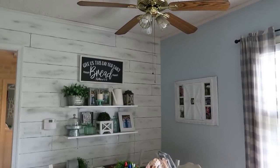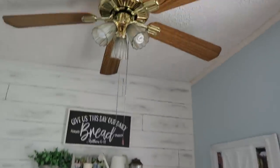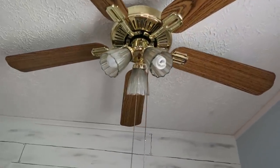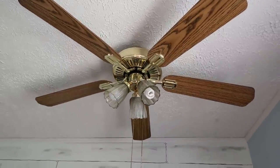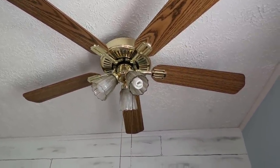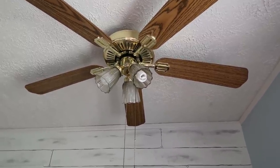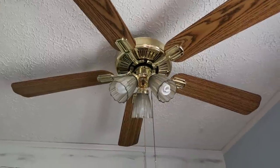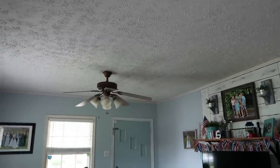Okay, so here is my dining room, as you all have seen it many times. This ugly outdated ceiling fan is going. We haven't used it in a long time. I used to use the fan all the time, like I would turn it on in April and leave it on till October, but I just don't use it anymore. And we have another one over here in the living room, and I don't want either one of them. That one hangs down really low too.